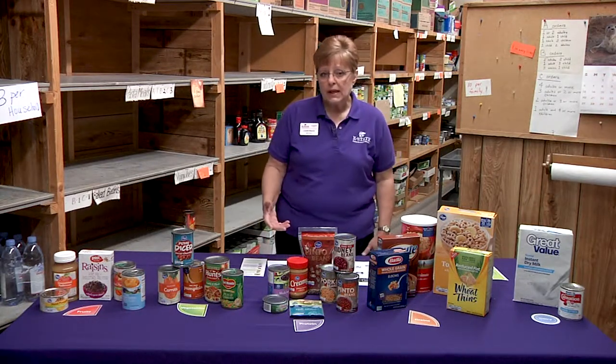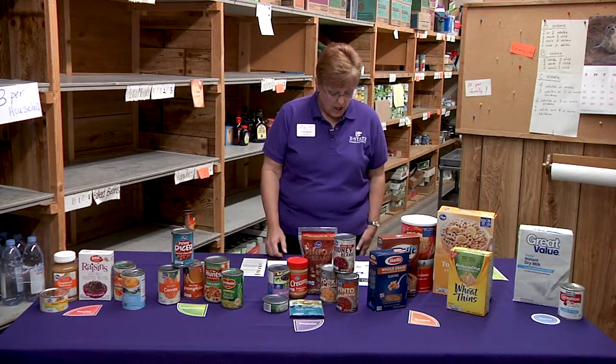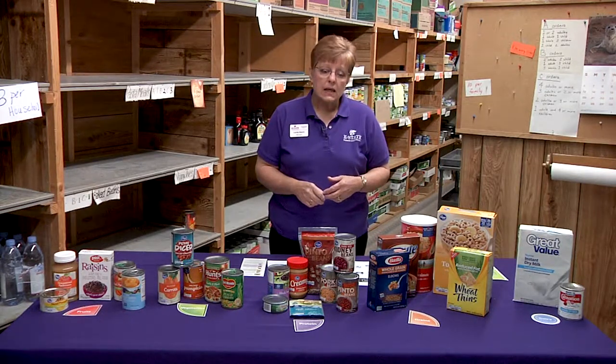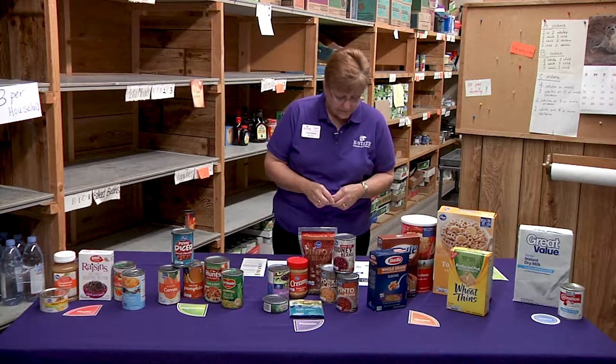Well, I think Lori really emphasized for us that community food donations are a really important source of food for individuals and families who are trying to make ends meet. And the need obviously is there throughout the year. Here in Hays, it varies just a little bit from month to month, but you may find in your community that's a need as well.